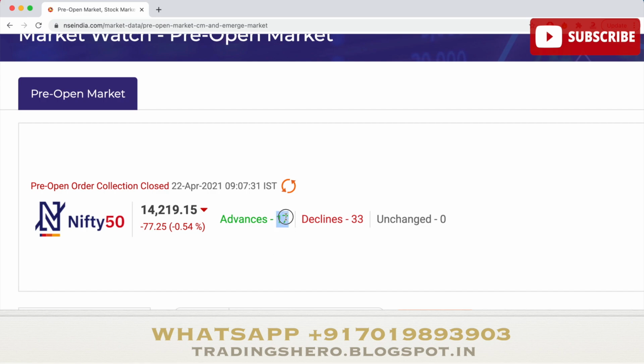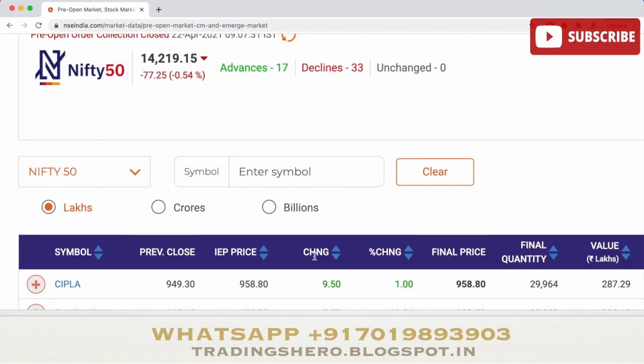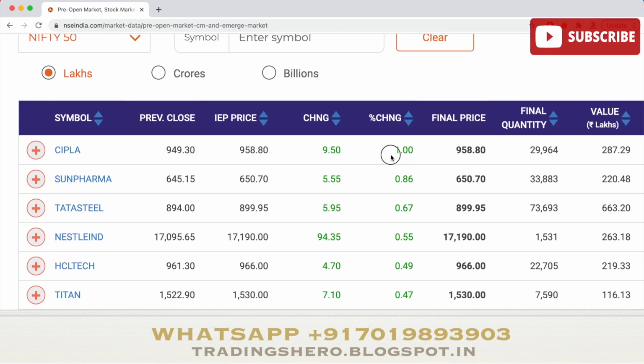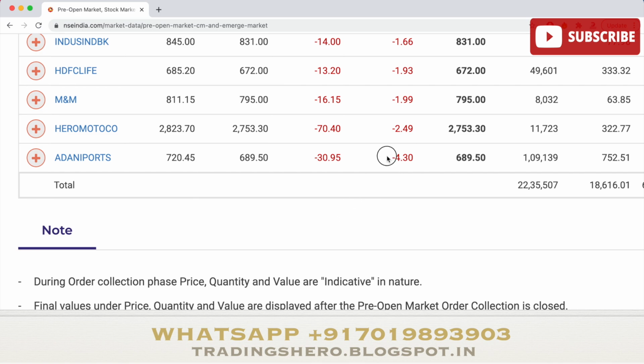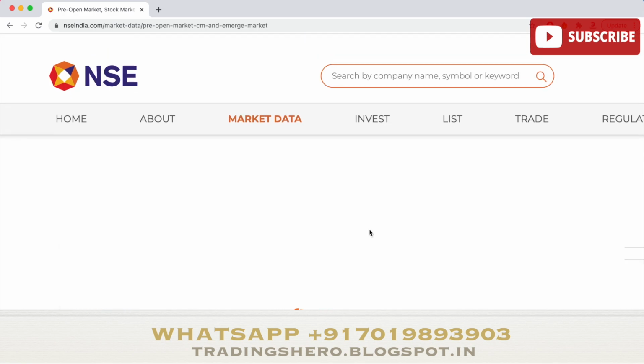Advances are 17, declines are 33. Let's see the stocks which are opening in the most gap up section, that is Cipla with 1% up and Sun Pharma with 0.86% up. Now let me see the stocks which are opening in the gap down section, that is Adani Ports with 4.30% down and Hero Motocorp with 2.49% down. So this is how the pre-open market is looking today.